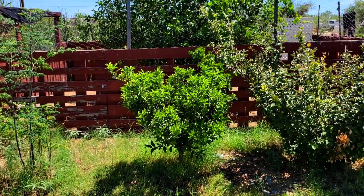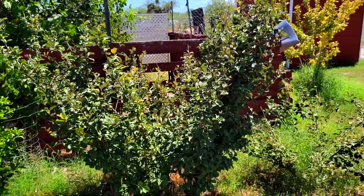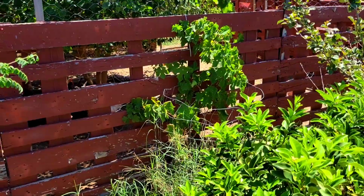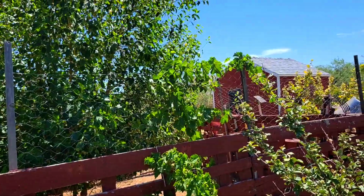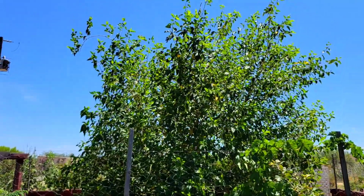There's a Meiwa kumquat next to some gumi berries. I have a Sweet Scarlet and a Carmine, with a Thompson grape growing up on the chicken run, and that's a large mulberry.